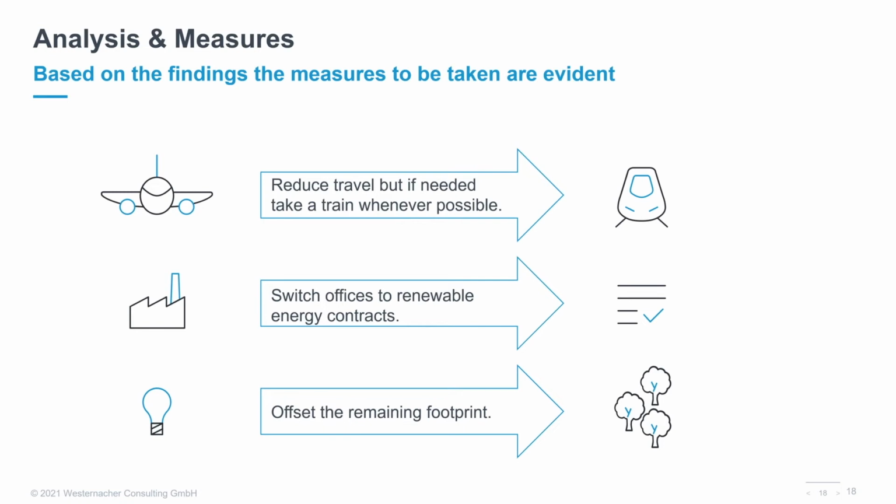We can also switch our offices to, again, more sustainable contracts. Must we really have our electricity from a provider which is 50% coal powered? Or could we go for someone who is 100% hydroelectric or wind power? And as we're slowly pushing our footprints down, what can we actually do to offset?